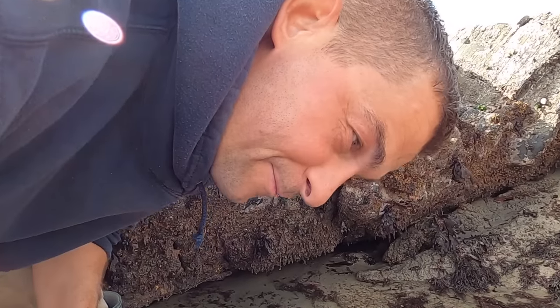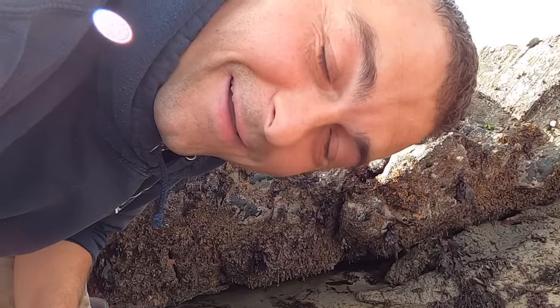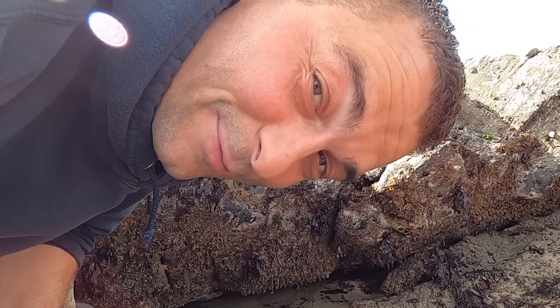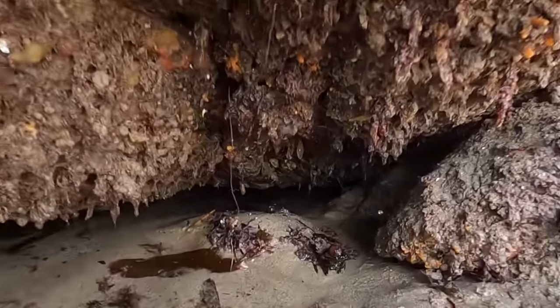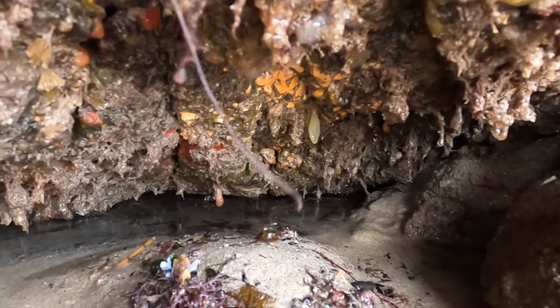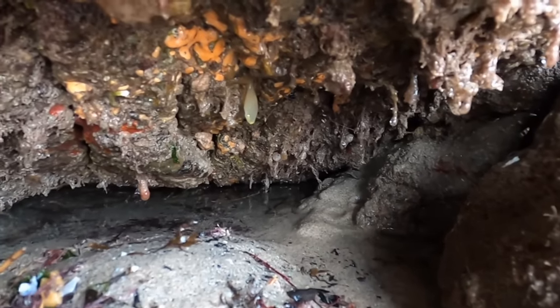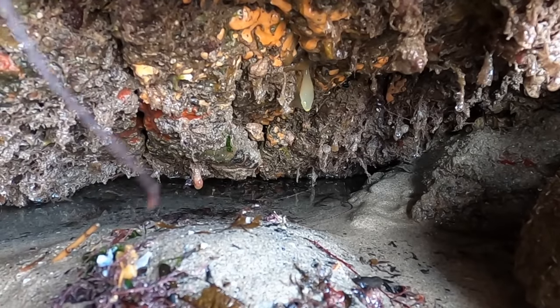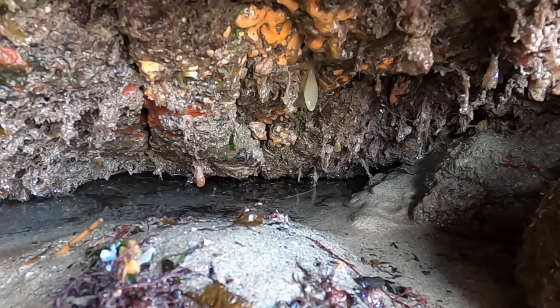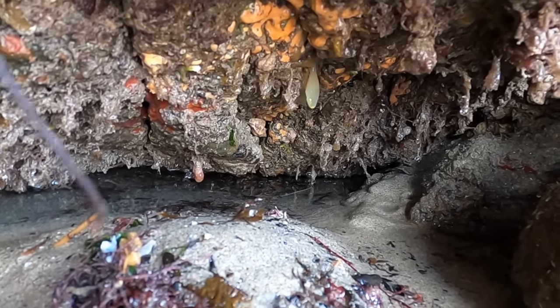I was just scouting about in here and I thought, oh, I'll have a little look down there. And I think I can see the claw of a little tiny lobster. I'll see if I can show you it. Oh, yep, there is one in there. Just right at the back. See it moving? Yeah, there is a little one right at the back.